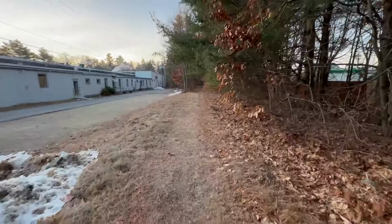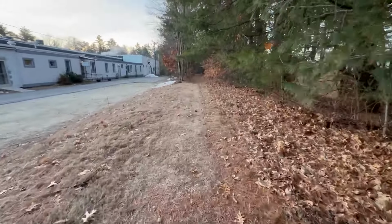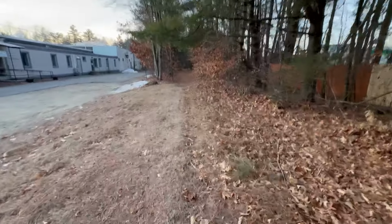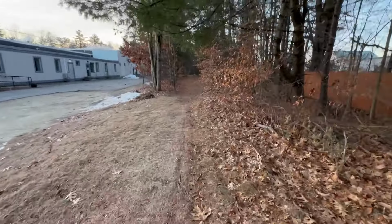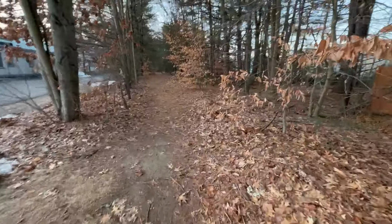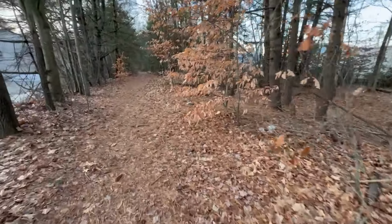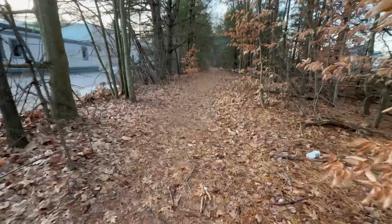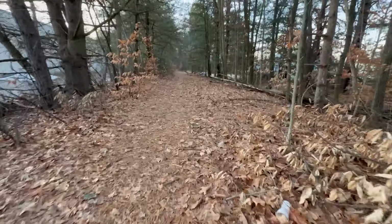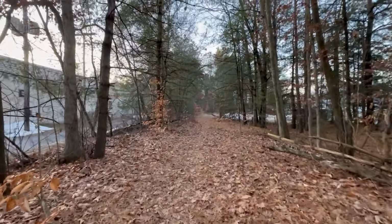See a very clear path here. All right. Again, I think this is like less than a mile to my destination today, so not too far. That's about as far as you can go where it drops off, where the bridge used to be. But we'll get into this a little more, see what we can find.